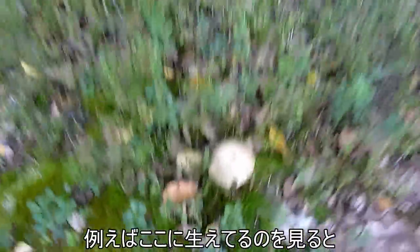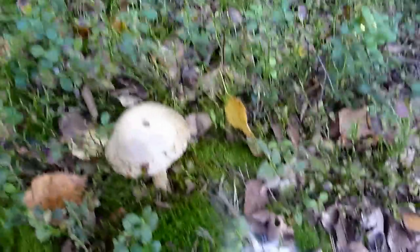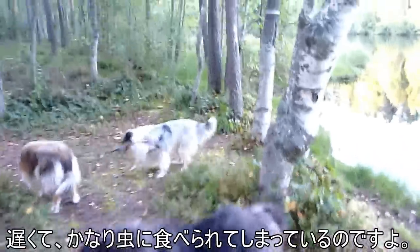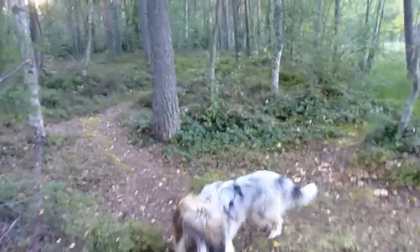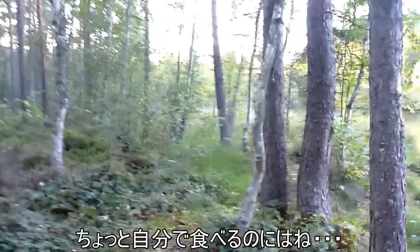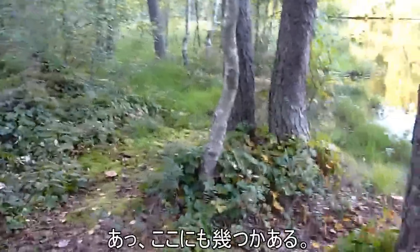The thing is that it's already, for example, here. Here's one. Yeah, as you can see, it's a bit late, it's been eaten by bugs already. Pretty good that, not that good for me. Oh, here are some.